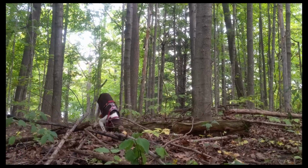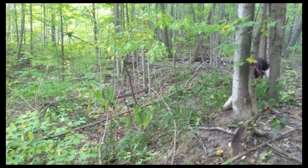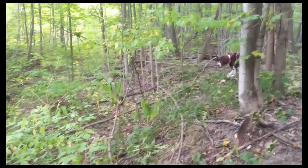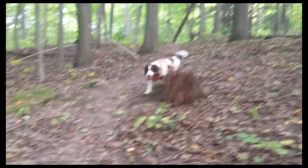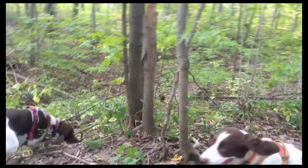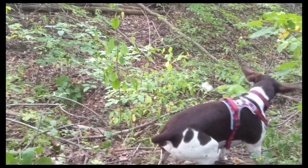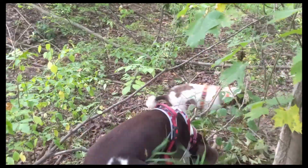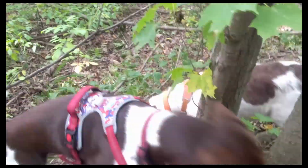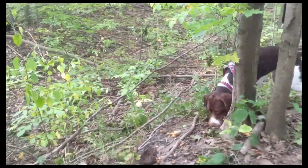Where's your brother? Right there. Down the hole. I know, heard the commotion. Check it out. There's a chipmunk right there, Milo. He's onto it. But it is gone, Milo.